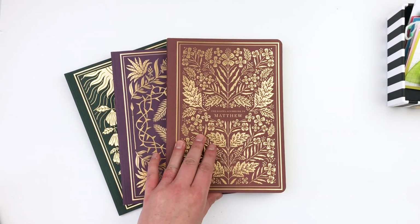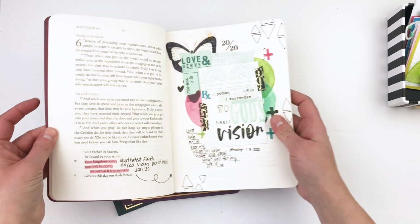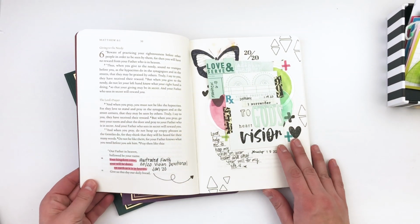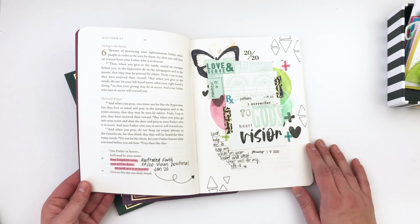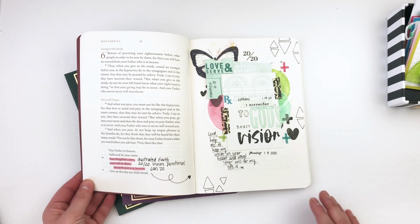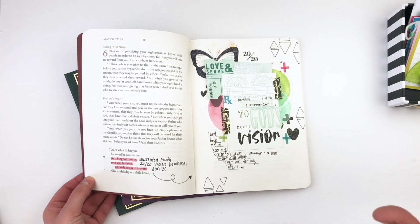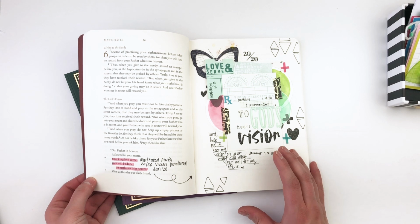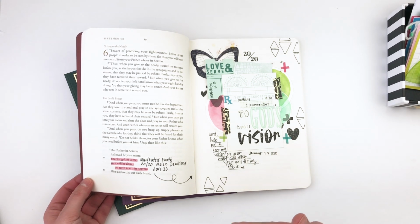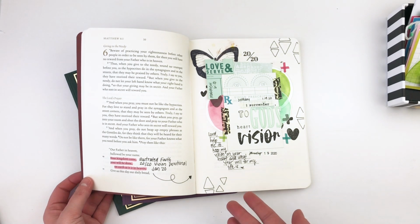The next week we went on to Heart Vision, and I am here in Matthew chapter 6. I'm going to read verse 10 to you, and it says, "Your kingdom come, your will be done on earth as it is in heaven." This one was also a real eye-opener, because how many times do we get so frustrated? I can go to the store and get so frustrated at people for random things, but when you're busy or in a hurry, it just hits you the wrong way. Hopefully I'm not the only one like that.